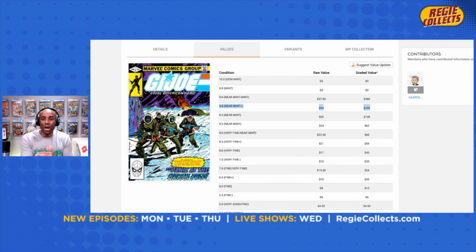Now, why would I not go for the 9.4, which is, again, a respectable grade? When you look at the value of this book at around $105, in my mind, there isn't enough cushion there. If I'm assuming a cost of $70 and a value of $100, there's not enough cushion for my liking to allow for the variability of this book.